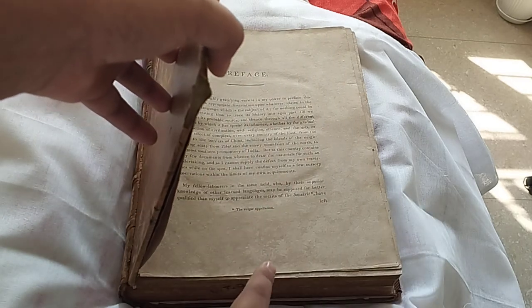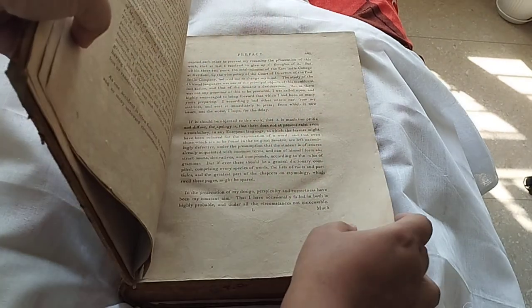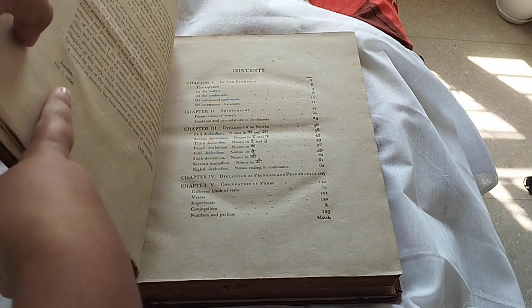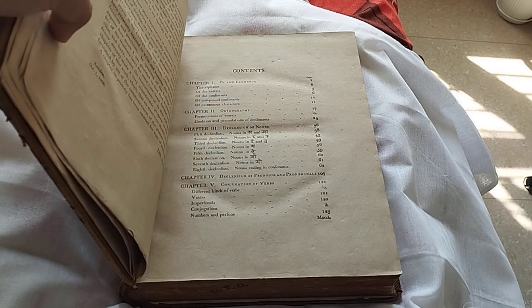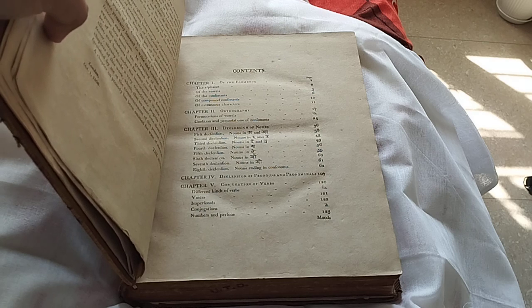This is the preface, which was written by the author in London in October 1808. This is the content page. In the preface, there is also information about Panchanan Karmakar helping him out in making the typography. So this is the book where the first Devanagari typography was published. So Devanagari came from manuscript to print form in books through this book, where the types were made.